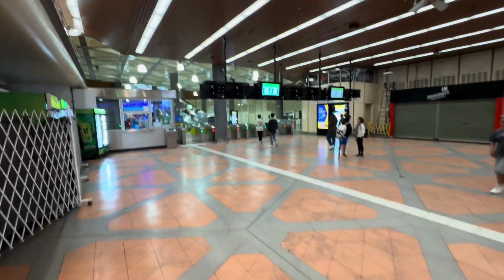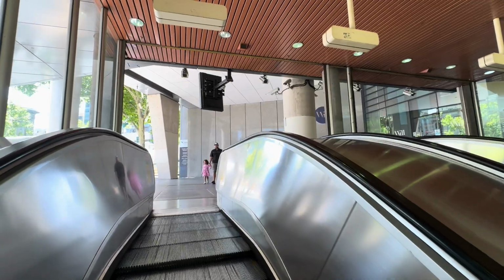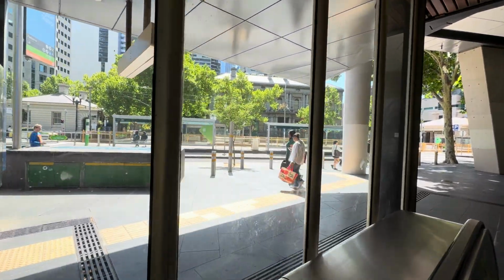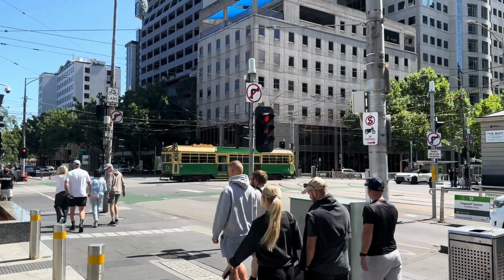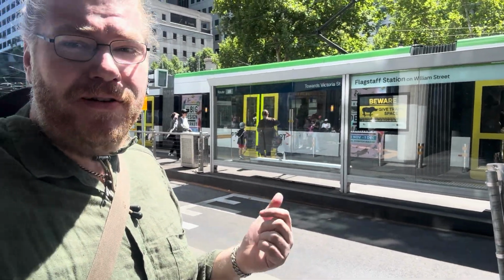Where's the exit? This way out to William Street, apparently. So the station entrance is right there. We got a tram station out the front, so direct access to tram transfer from the station. And of course, Latrobe Street is just going backwards and forwards. That has the free city loop.